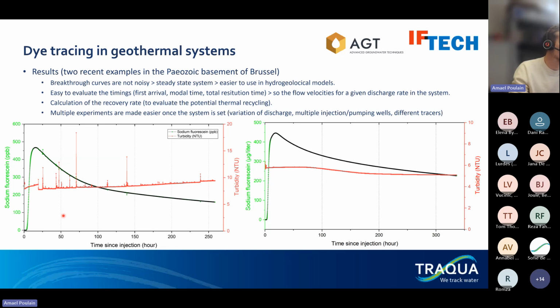We can see that the breakthrough curves are not noisy, which is often the case in such a dye tracing operation because the system is not steady. But here, since you have a very steady state system, it is easier to get a nice breakthrough curve, which is easier to use in a hydrogeological model. You have no perturbation of your breakthrough curve.